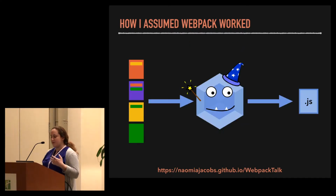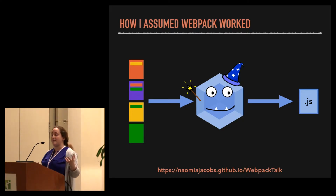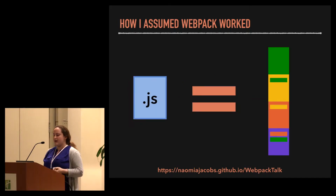And as far as I knew, the Webpack wizard just kind of smushed them all together, and out popped a plain JavaScript file. And I didn't really know how it did that. If you had asked me what I think is going on under the hood, I would have guessed that Webpack's doing some sort of crazy dependency calculations to figure out what order all of the files need to be in, and then concatenating them all together. And that's not crazy. There are other tools that do things similar to that.